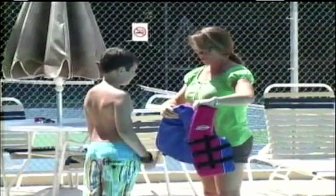Over 5,000 boating accidents occur each year in open water, such as lakes, rivers, and ocean. Over 700 people drown. Of those people, 9 out of 10 are not wearing a life jacket. What can you do about it?